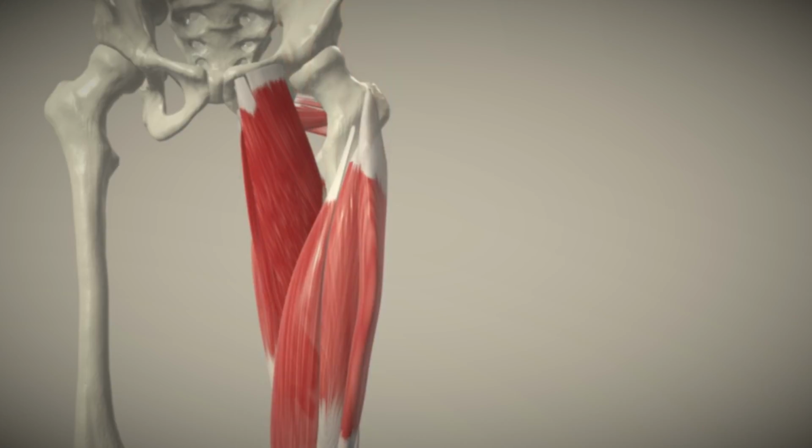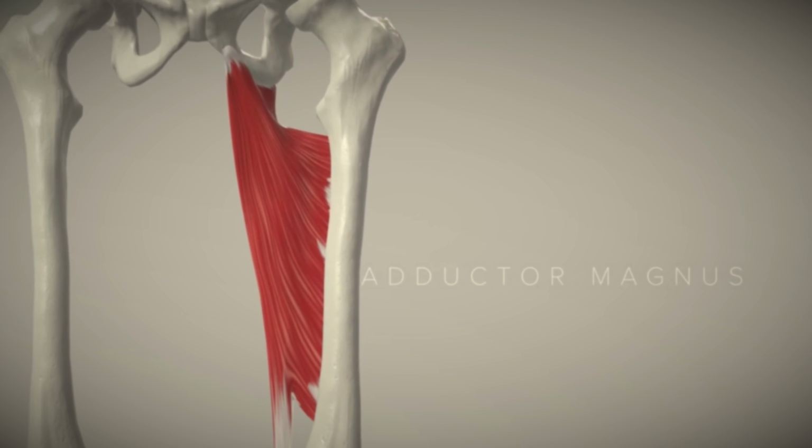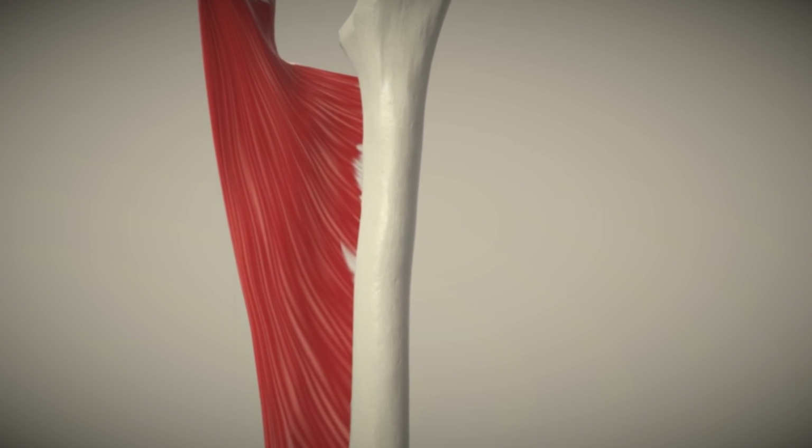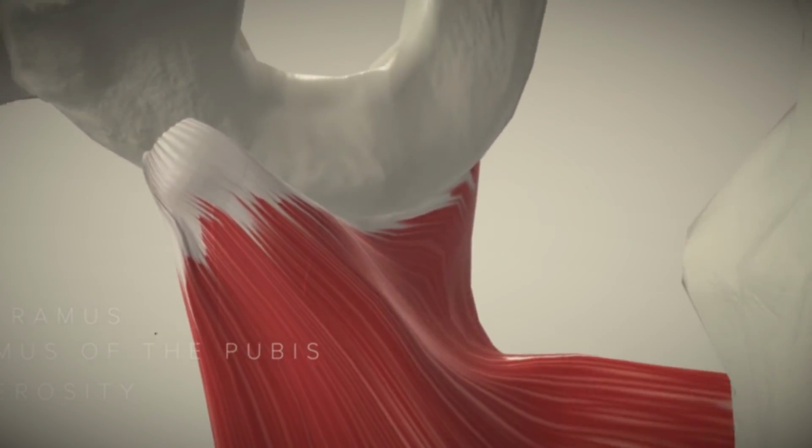The Adductor Magnus. What? Yeah, I know, seldom mentioned, but very important. The Adductor Magnus is the second largest muscle in the body. It is a massive triangular muscle that extends over the entire medial side of the thigh.